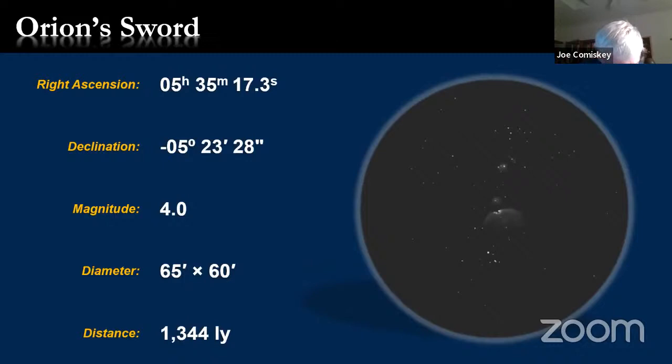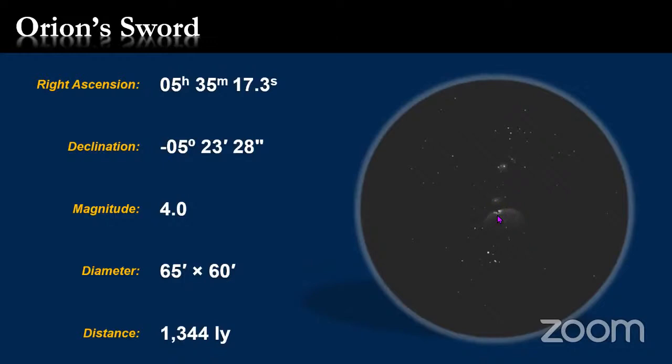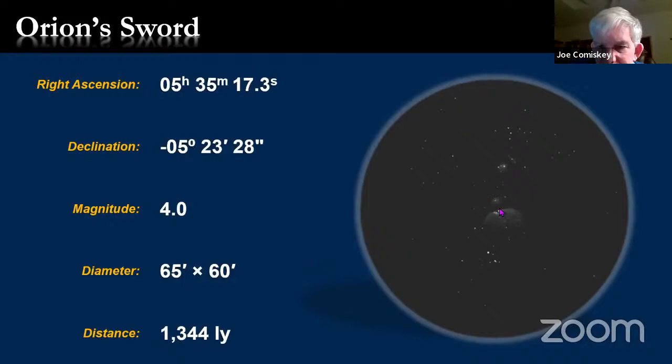Is that the Great Orion Nebula you're talking about? That's M42, can you see my arrow? Yeah. M42 is right here. M43 is right here. But we're going to be looking at this whole Sword area, so it includes those nebulae.